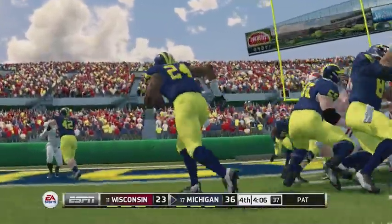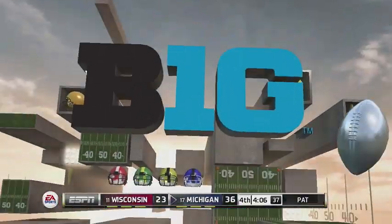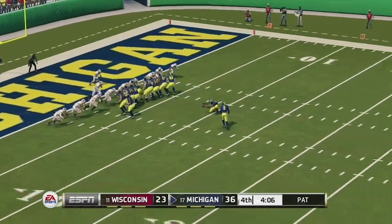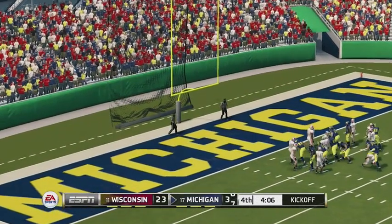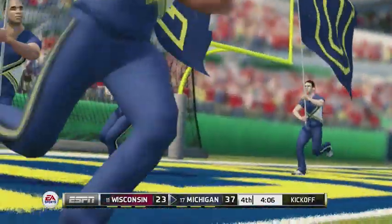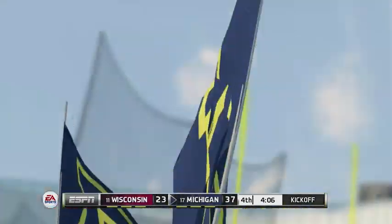To get into the end zone. He's a pretty sure bet to get six when you're this close to the end zone. And he tacks on the extra point. It was an 11-play, 69-yard drive, and they come away with 7 points.